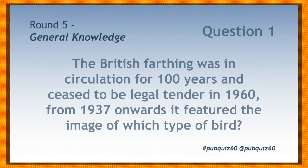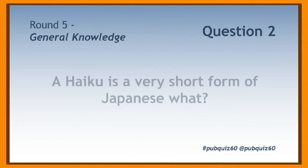Moving on, just to try and keep to speed, question two in general knowledge is: a haiku is a very short form of Japanese what? A haiku is a very short form of Japanese what?